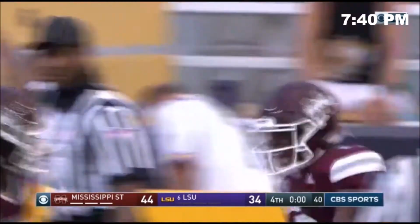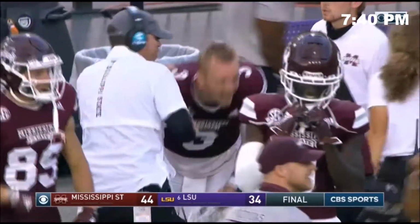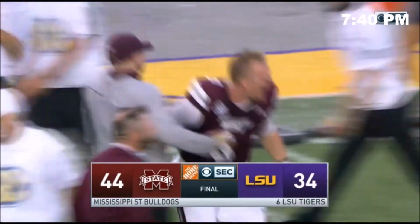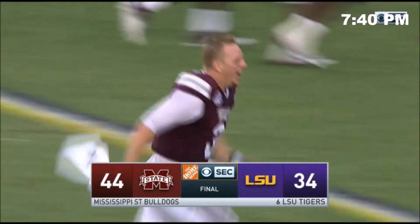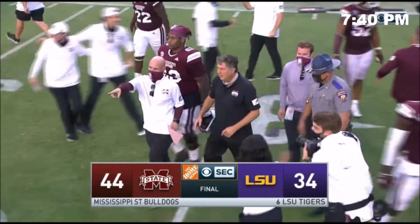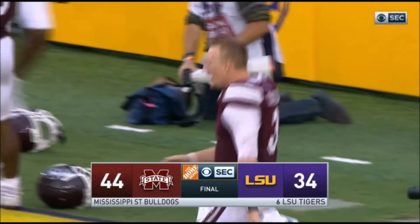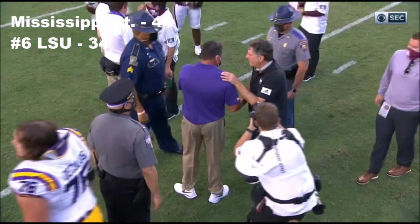And Mississippi State has pulled off an upset on the road and picked off the defending national champion and 6th-ranked LSU Tigers. And KJ Costello, his debut in the SEC, nothing short of brilliant. 623 yards and 5 touchdowns. And in a game that seesawed back and forth 9 times, the Pirate and the air raid offense of Mississippi State has come to the SEC.